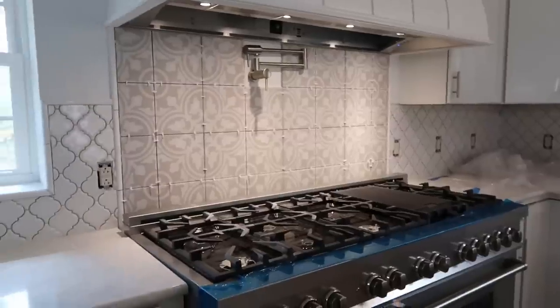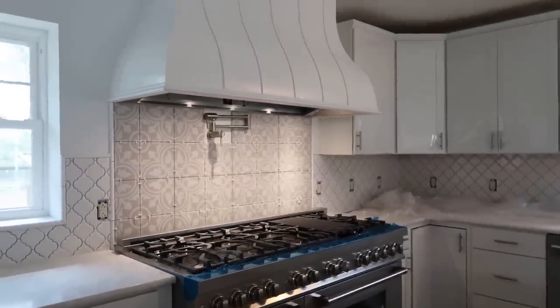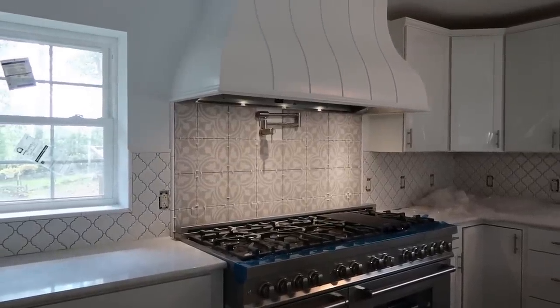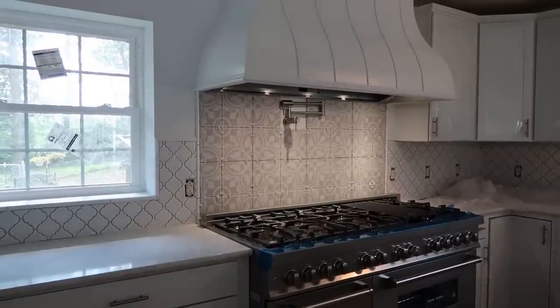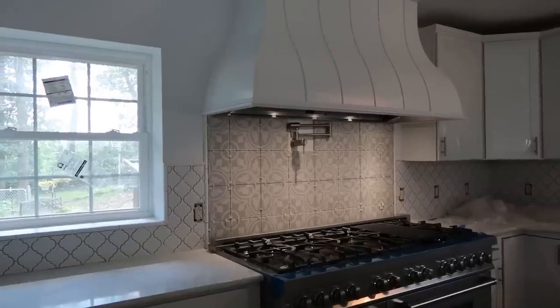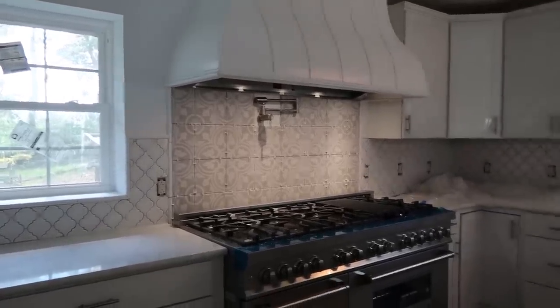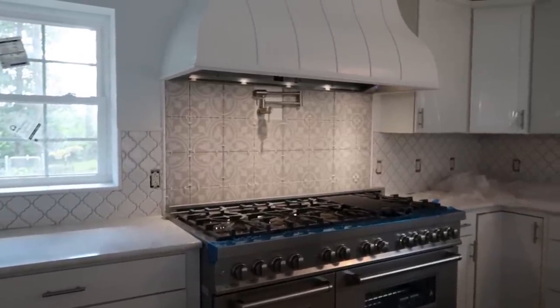But look at this. I feel like there should be a drum roll or something. This is how the tile looks behind the stove. You know, this was a big agonizing decision. Also, the plumbers are coming back out to remove the pot filler, hopefully this afternoon or tomorrow, so that he can do the tile specifically around that. But there we go.